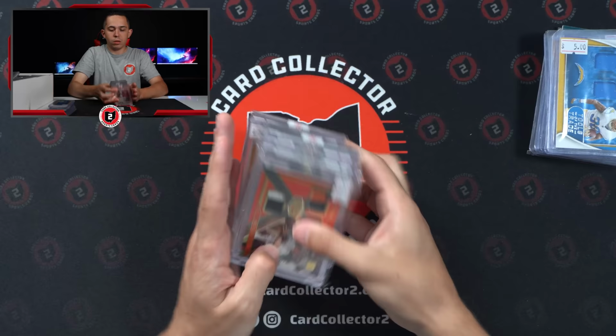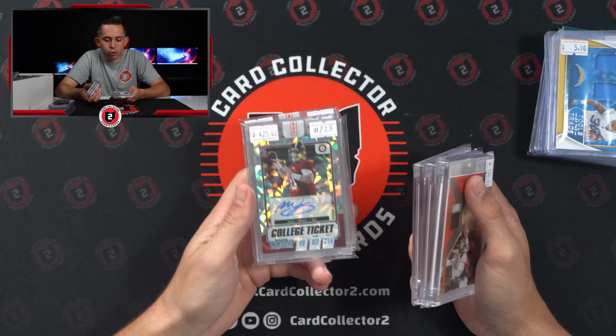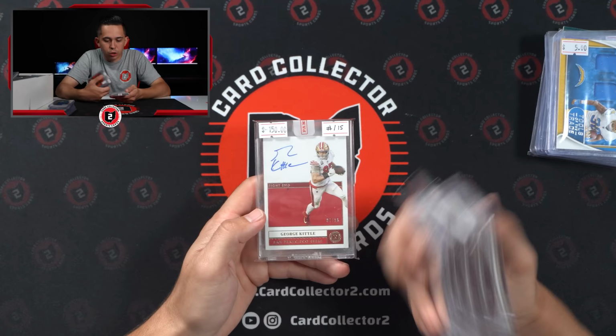All right. So that lot consisted of, I got a Joe Burrow Plates and Patches Rookie Patch, 29 out of 50. Waddle RPA, 2 of 125. Waddle RPA at a 199. Mac Cracked Ice Auto. Jamar Chase Gold Emergent out of 10. And a George Kittle Auto out of 15 from Panini Encased.